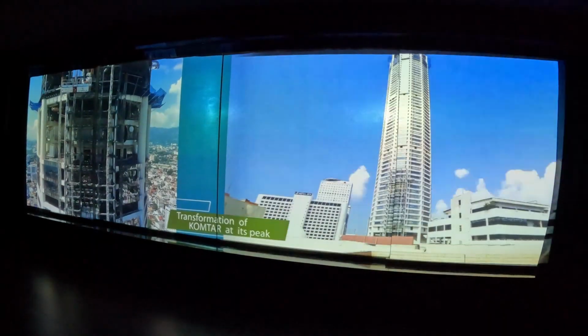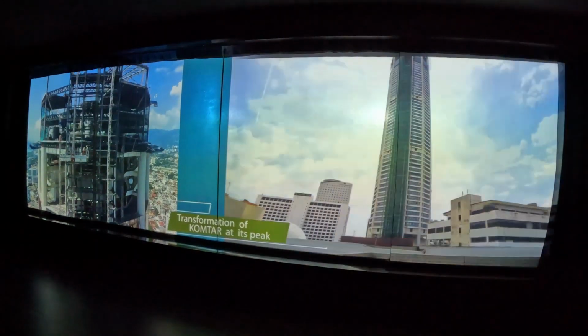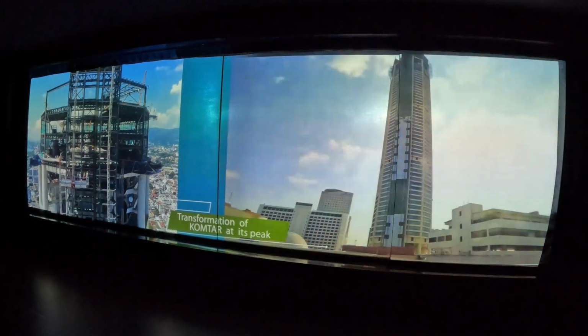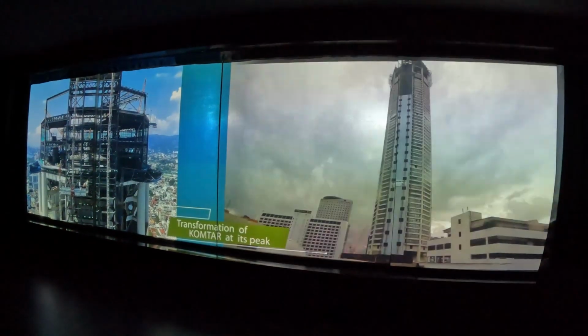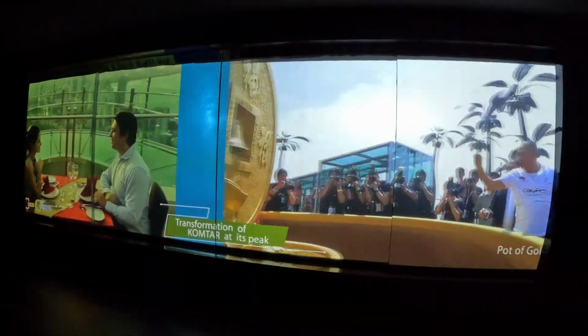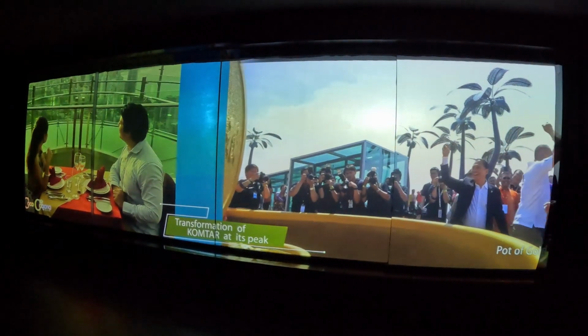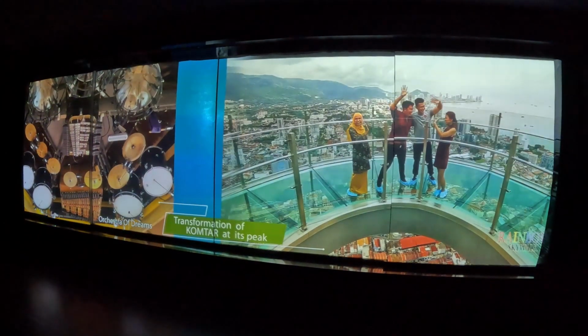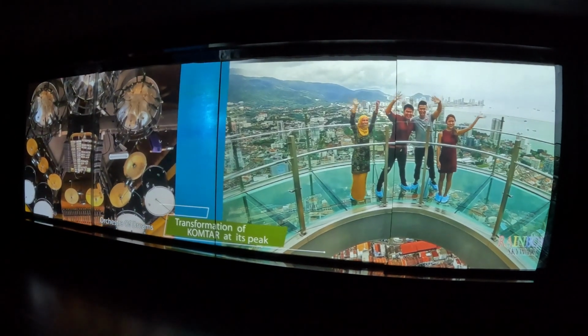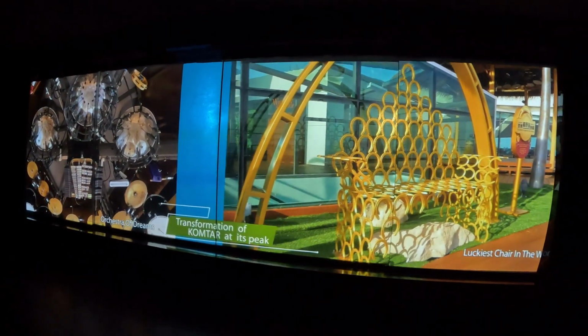Experience the breathtaking view from the Observatory Deck, the one and only Tower Club Penang, and keep fit among the clouds at the Sky Gym. To top it all, enjoy the beaten ambience of the Coco Cabana and the Pot of Gold on the 68th floor, and breathe the fresh island breeze of the astounding Rainbow Skywalk, and not forgetting the luckiest chair in the world.